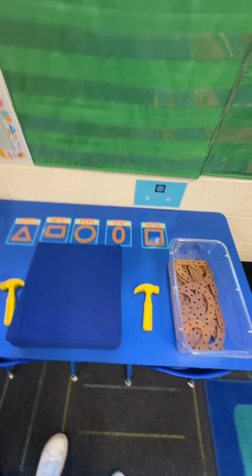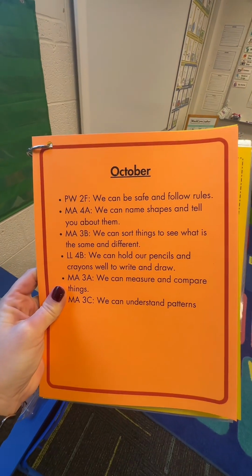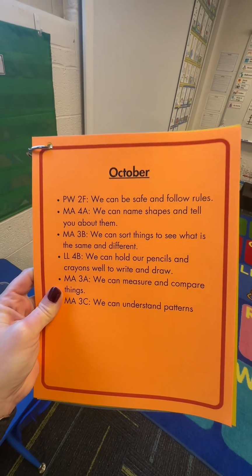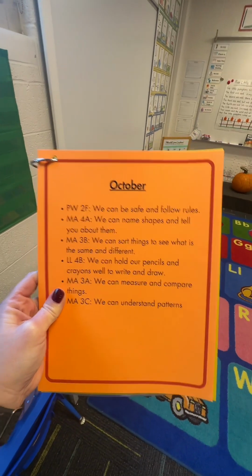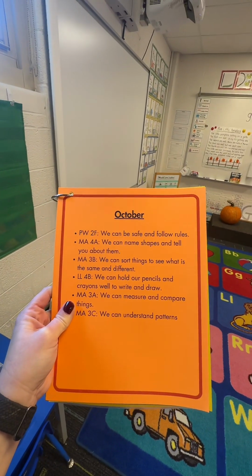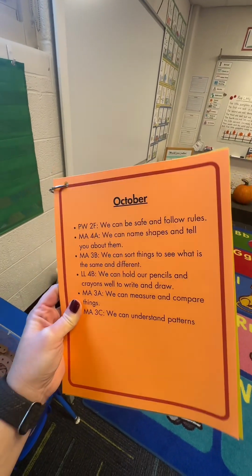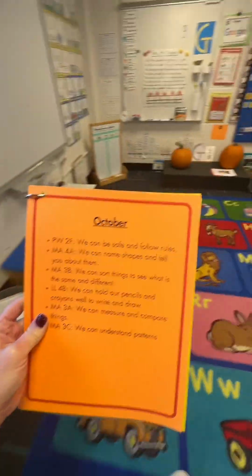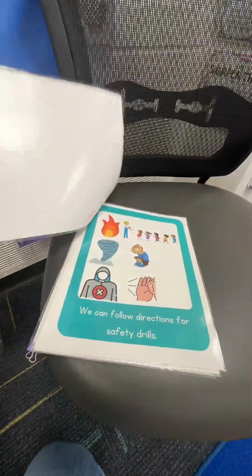Shapes is one of our standards in the month of October. Let me show you my October standards. With everything you've seen so far, you can see that not just in my large group lessons, but throughout my centers, I'm embedding all of the standards that we're working on. We can name shapes, we can sort, we can hold our pencils and crayons, we can measure and compare, we can understand patterns. So those are all throughout our room. And safety cards, we can follow safety rules. So we talked a lot about that before going on our field trip, but I also have these safety cards that we read one each day, talking about safety rules.